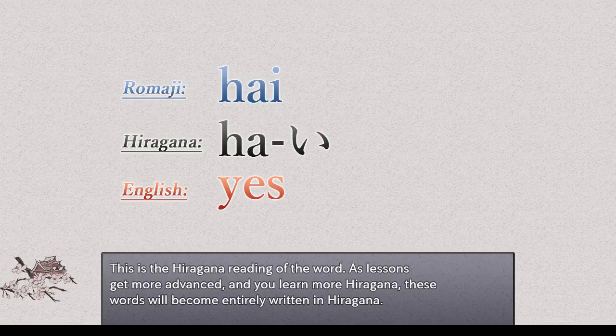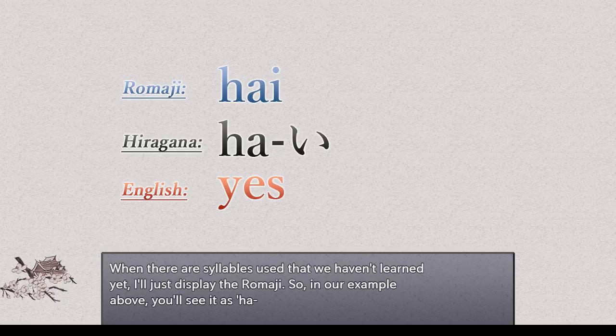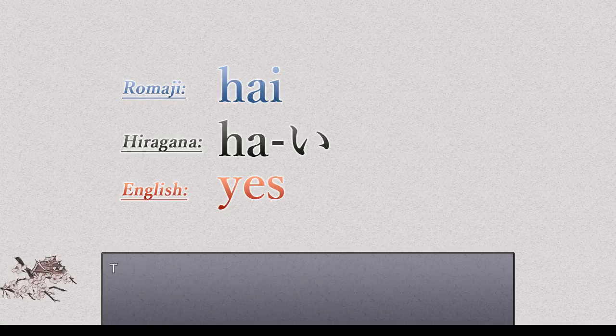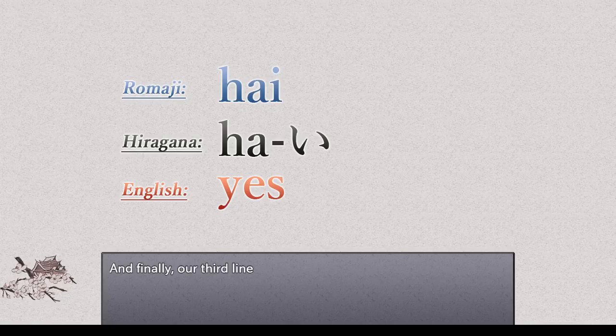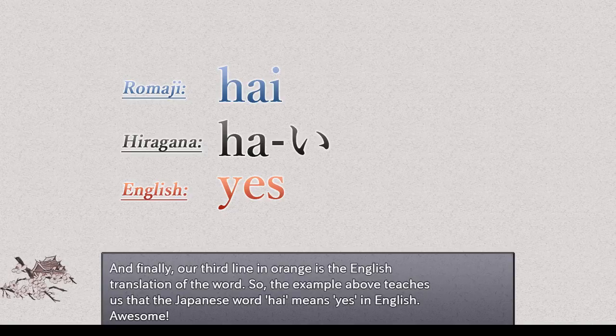So, on the right there, we have the symbol for I. We don't have the symbol for ha yet. Where there are symbols we haven't learned yet, I'll just display romaji instead. So you see, hi, we haven't yet learned the hiragana for ha, but we have learned I. The dashes in between are just to symbolize the gap between each syllable. You don't actually write these in hiragana or romaji. And finally, our third line in orange is English. You know, in case you didn't happen to know what English is.